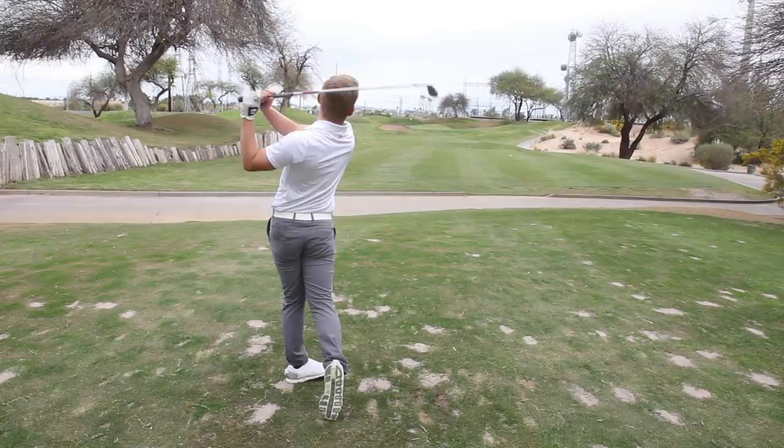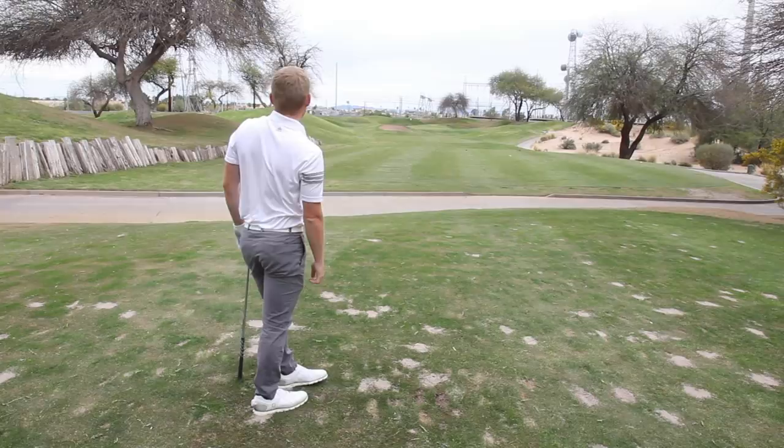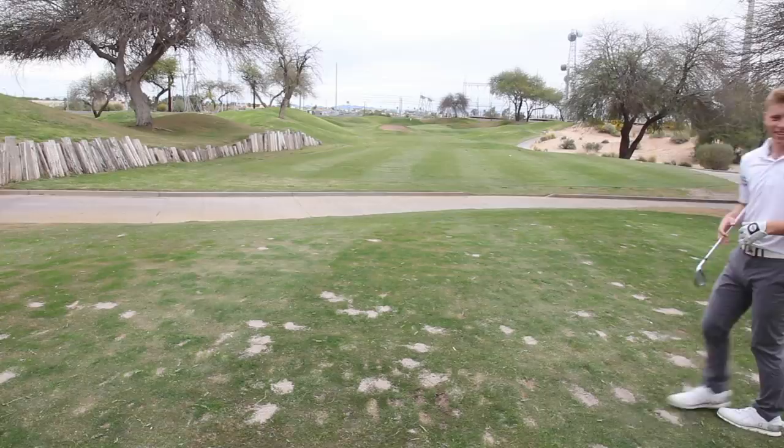Okay, drawing, 7 feet left of the pin. See if it looks like it's a good yardage. Nice shot. We did wait also about 15 minutes on this hole.